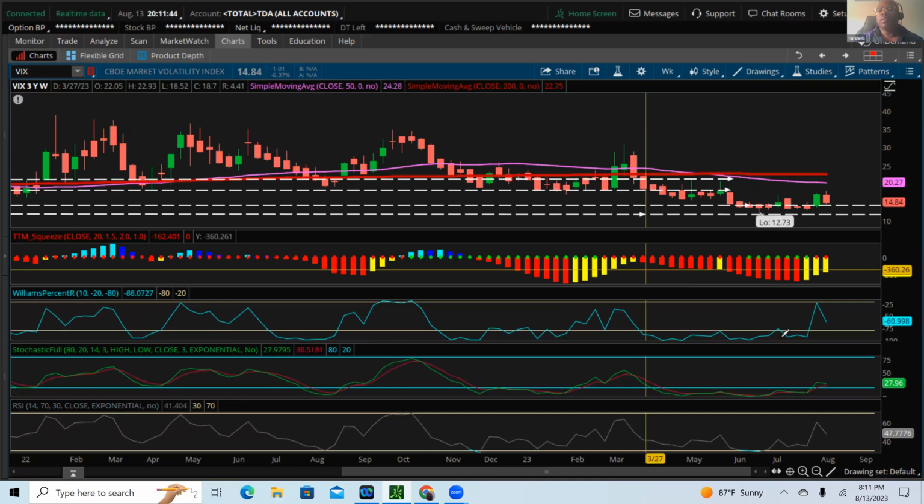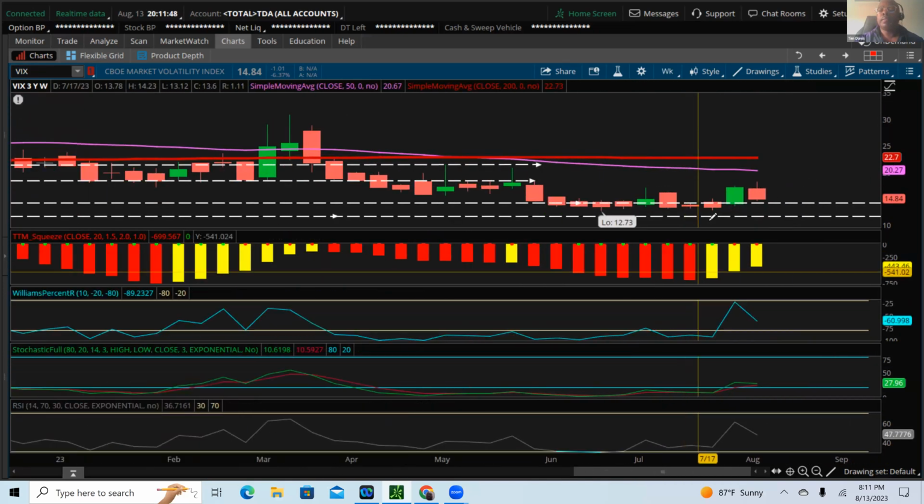Here's our weekly chart of the VIX. Again, it has that nice strong pop over last week, with price action now hovering right around a level of support. And we are still in close to oversold territory on full stochastics. It hit that overbought territory and came right back down. So again, we could have a strong start to the week for the overall markets.